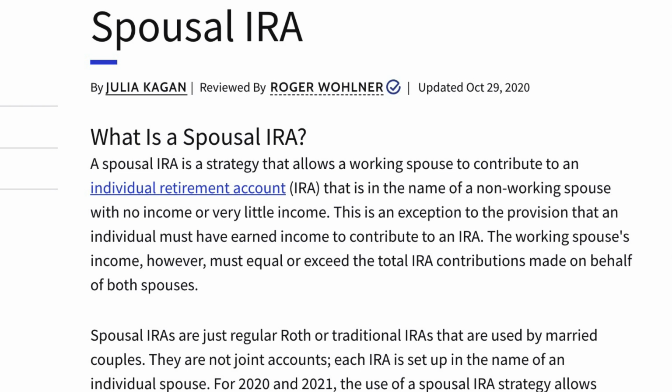So that is called a spousal IRA. And it's the same as a traditional or a Roth IRA. There's not a special account that you need to open. They just call it a spousal IRA. All right, so now let's talk about the income limitations.